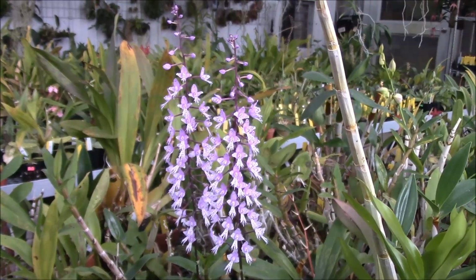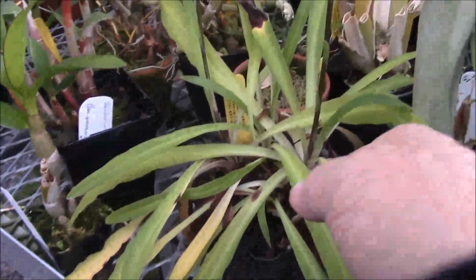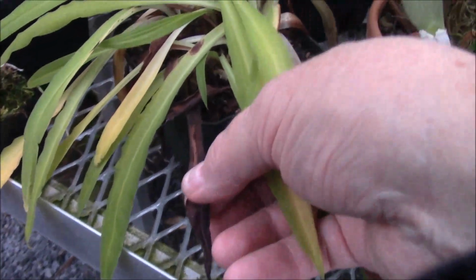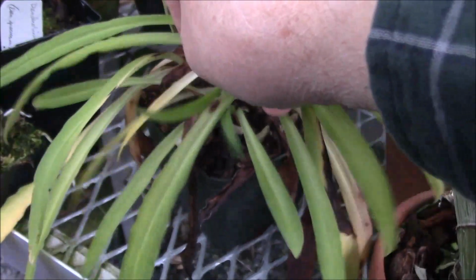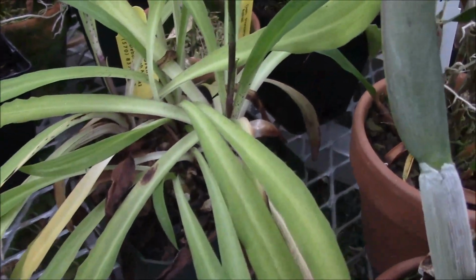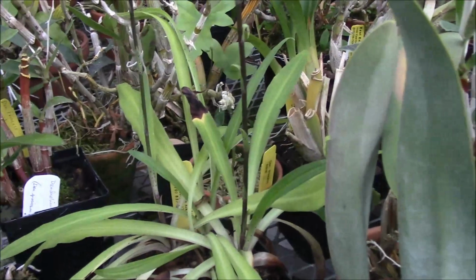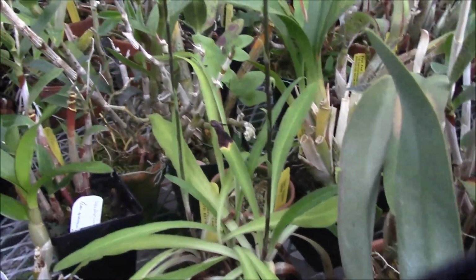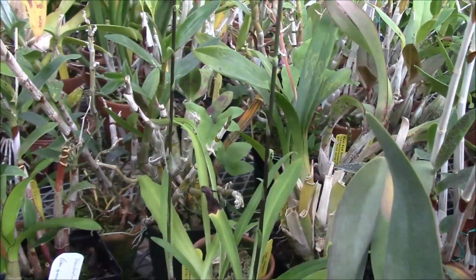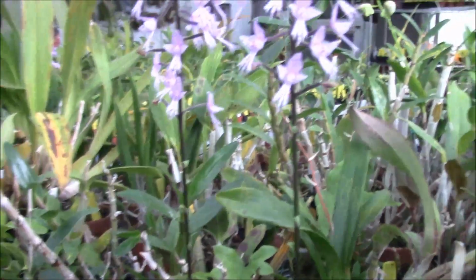It is a terrestrial, and I'm going to show you the leaves here, and as we get in a little closer, you can see here's some of the leaves that are starting to brown and die off already, and this will continue to progress, and probably in another month or 6 weeks there won't be any live leaves left on it, and then it's in hibernation for a couple of months before it starts its growth again for the following year. As I said, it's a beautiful species.